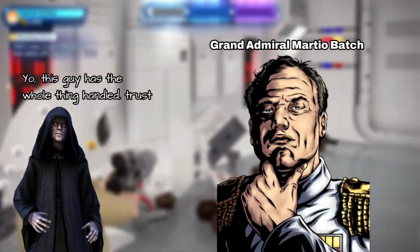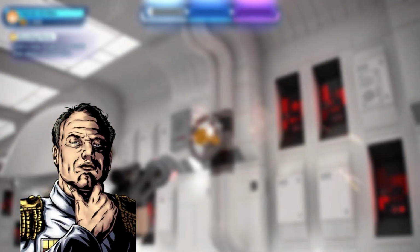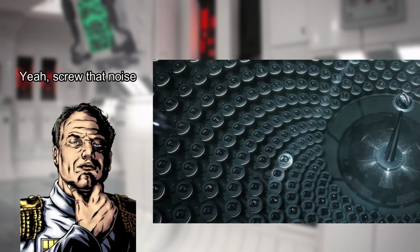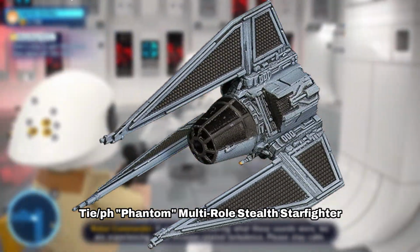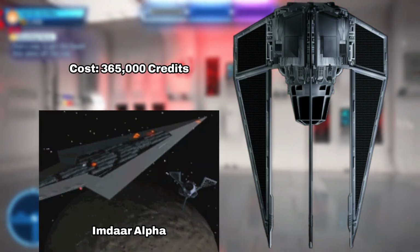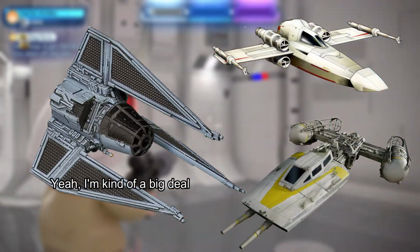To oversee this project, the Emperor himself appointed Grand Admiral Marcio Batch to take the lead, due to him not being part of the grander Imperial politics, thus leading to him keeping a low profile, just the kind of guy you want in charge of a secret stealth fighter project. After some time and experimentation, the Empire would get its stealth fighter in the form of the TIE PH Phantom multi-role stealth fighter. Costing 365,000 credits fresh off the assembly lines at the Imdar Alpha production facilities, this fighter was made to make all TIEs and Rebel starfighters into a complete joke.